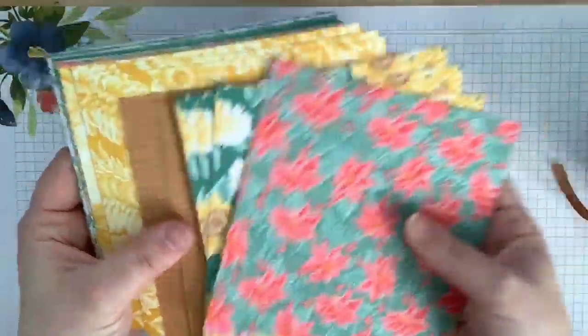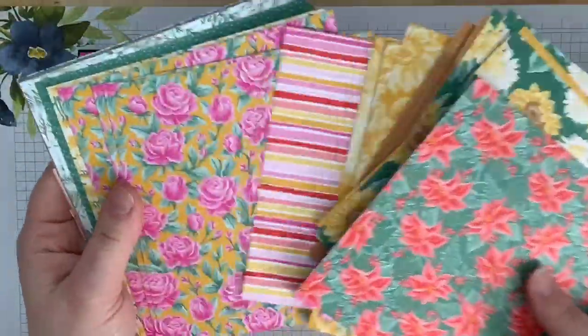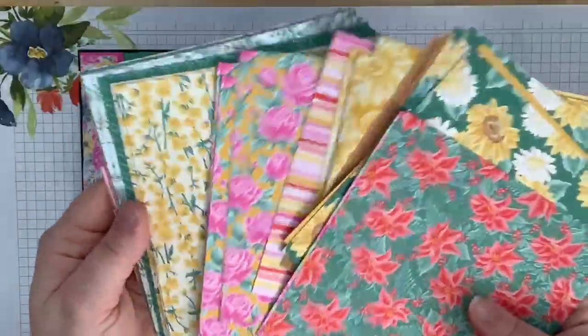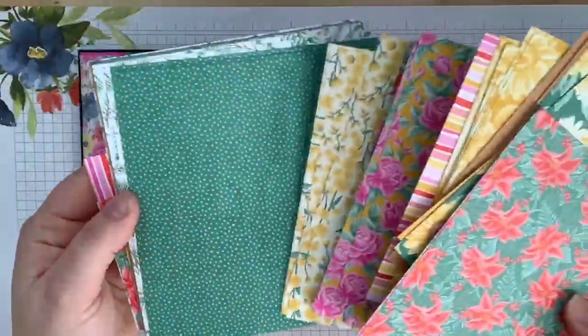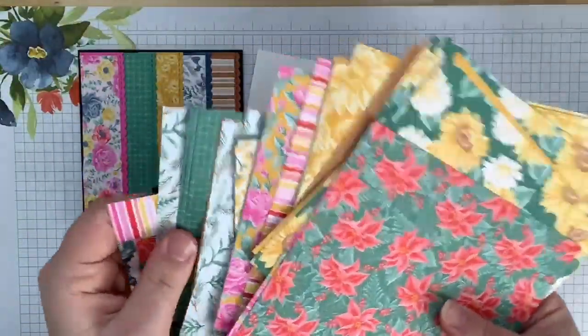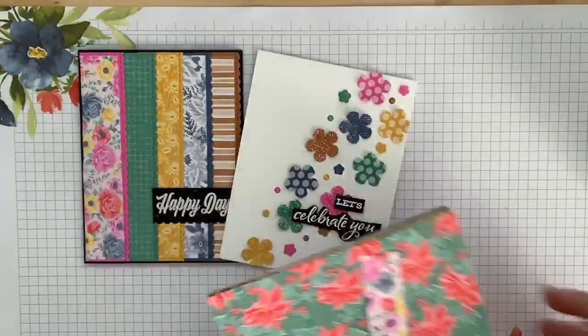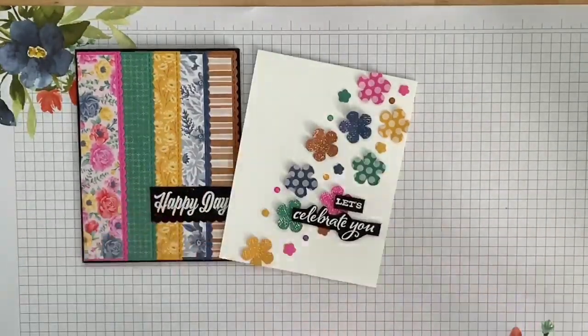Look at that. Oh, I love it. Look at that pink stripes, so hot. Look at those pink roses, I love it. Polka dots. Look at the pines, so cute. So, love this paper. Thought this was a fun way to kind of show off these fun colors.